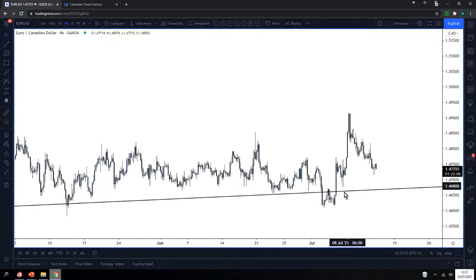And that is, I can see an impulse here. I can actually see potentially a double bottom there. Double bottom, impulse, correction, back to test this high here. This was resistance, now becomes support, and we get another impulse. So is this a correction after this impulse?